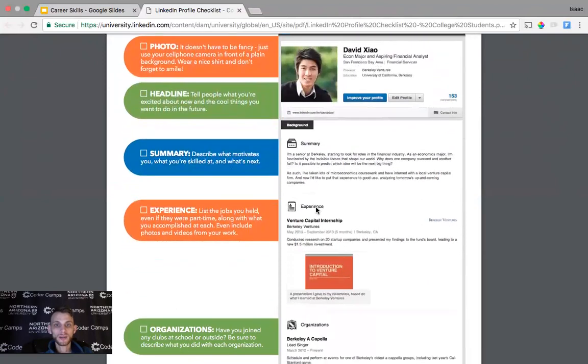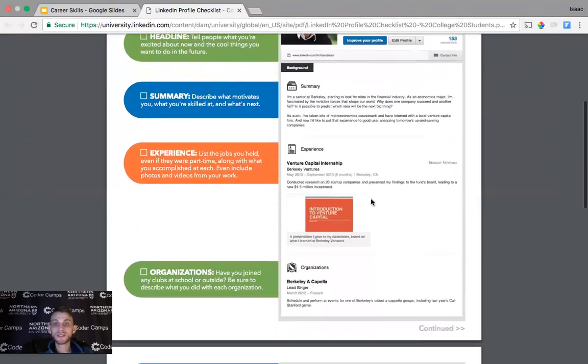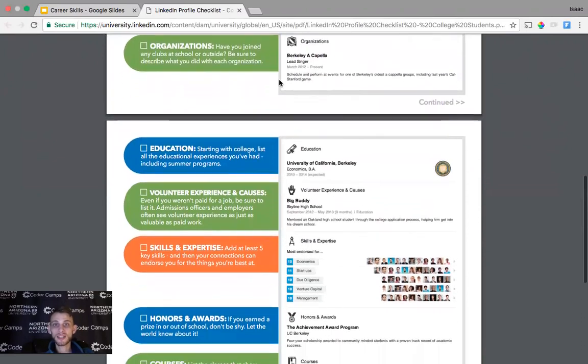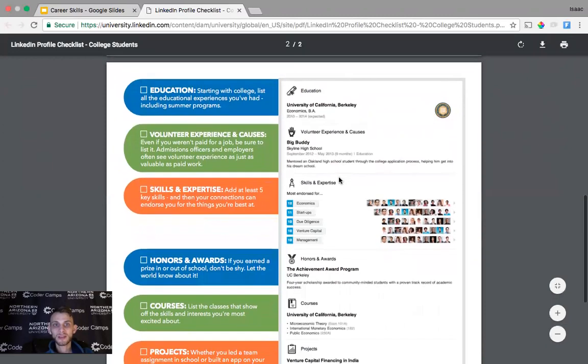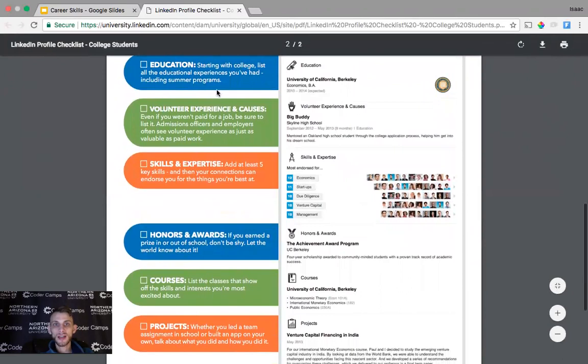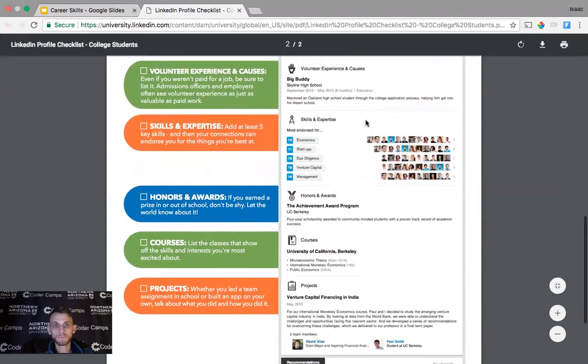Experience is just like an online resume. You can list the company you worked at, the time frame you worked there, a description of your duties, and even link it to their website. Organizations, pretty self-explanatory. If you're part of any organizations, you can add that, maybe Girl Scouts, Boy Scouts, etc. Education: if you've obtained a degree from a university or college, make sure you add that. It definitely adds value to you as a candidate.